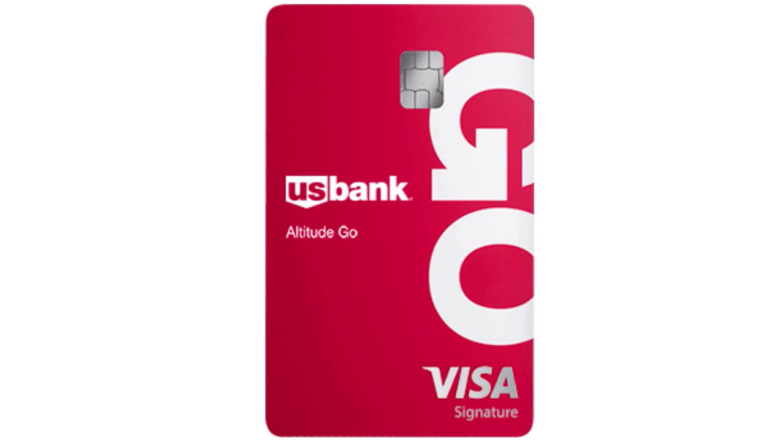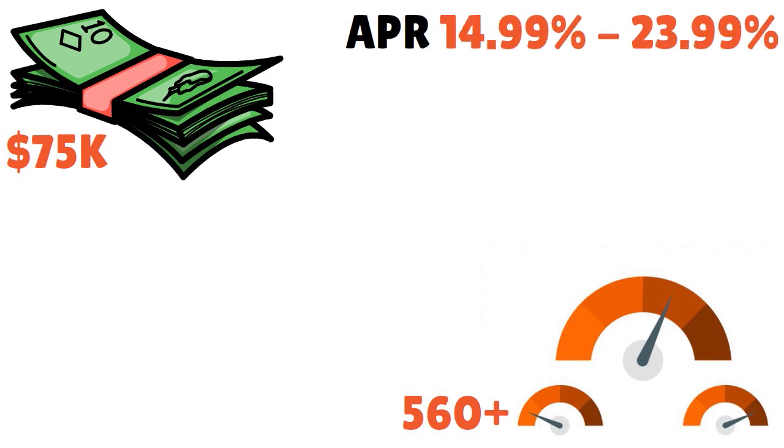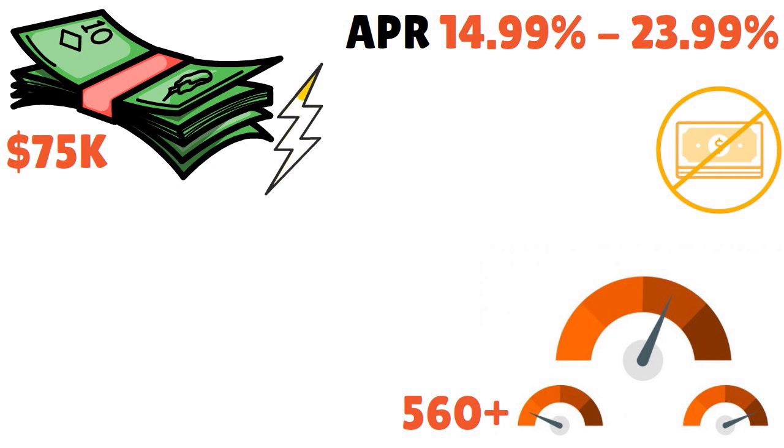This is an unsecured credit card, and you can also get it as a co-signed credit card. The amount, $75,000. Minimum credit score, 560. APR, 14.99% to 23.99%. There are no fees, and decision speed in terms of approval, 3 days. Fantastic, 3 days. And there are no extra conditions.